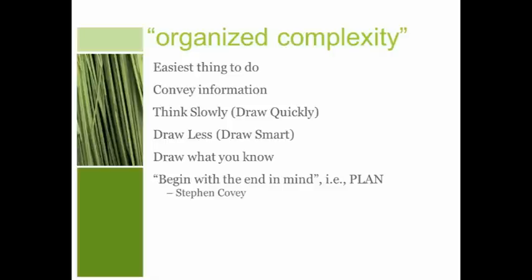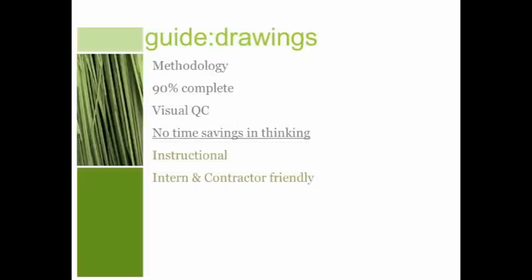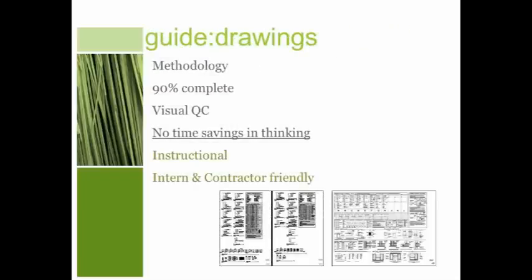Stephen Covey famously said, begin with the end in mind. Something that we don't do very well as architects is the planning of our documentation. Something RTKL has done is develop what we call guide drawings. I'll show you 3 examples of these. But in essence, we've developed a methodology, which I'll say is lean and mean. It's an approach. We want to start our teams off 90% complete on these.